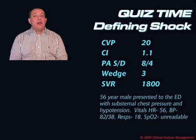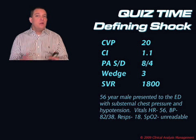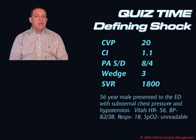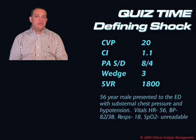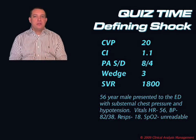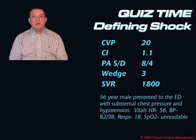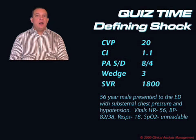Well, what about right-sided failure? If the patient has right-sided failure, what is his cardiac index going to be? Well, if there's not any preload to the left side, his cardiac index is going to be poor. He's going to have a terrible cardiac index. Because he's got a terrible cardiac index, what's his SVR going to be? Well, he's going to vasoconstrict. That's what people do when they're hypotensive. What's his CVP going to be? His CVP is going to be high.